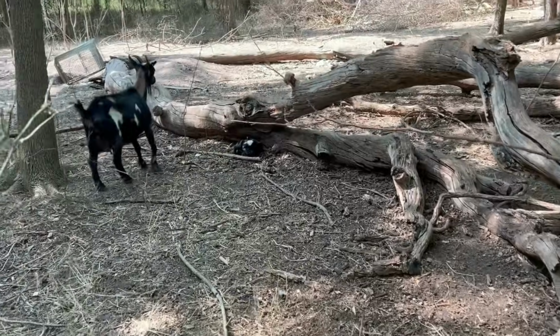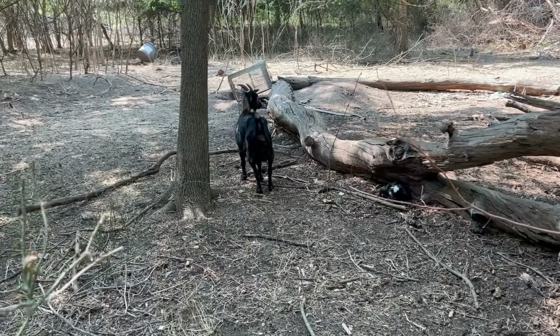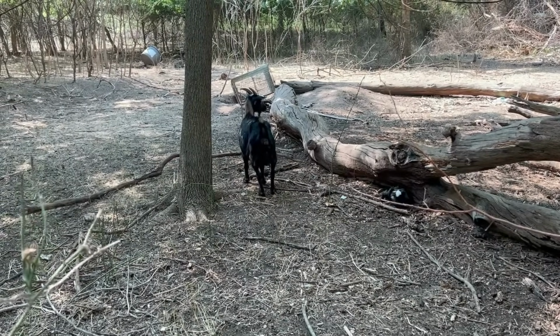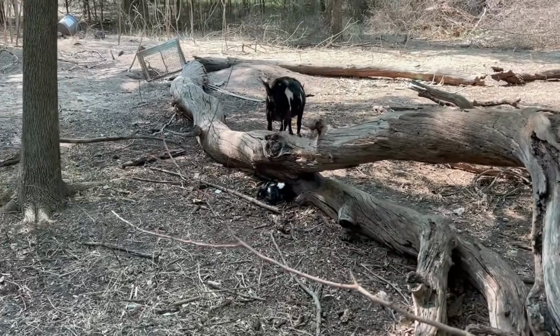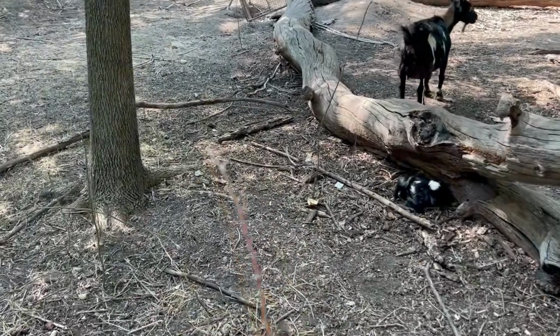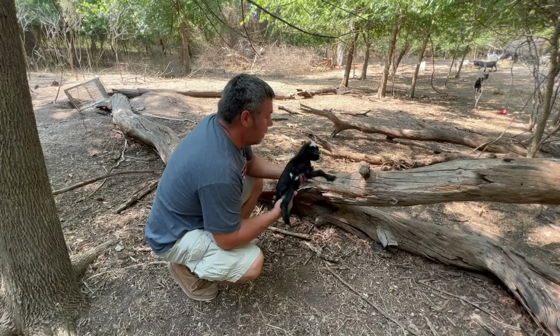What are you doing, Mama? You're okay. Just want to make sure you're nursing. So we come out here and we keep a pretty good eye on them for the first few days just to make sure they're eating and stuff. So it is a little bitty boy.